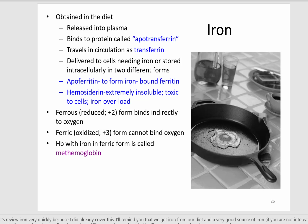This type of iron would be useless to us. We would have a reduced oxygen carrying capacity if more of our iron in our hemoglobin was in this +3 state. Hemoglobin with iron in the ferric form is called methemoglobin. I will be discussing a type of anemia where an individual has a higher amount of this methemoglobin. Understand, all of us have some levels of methemoglobin.